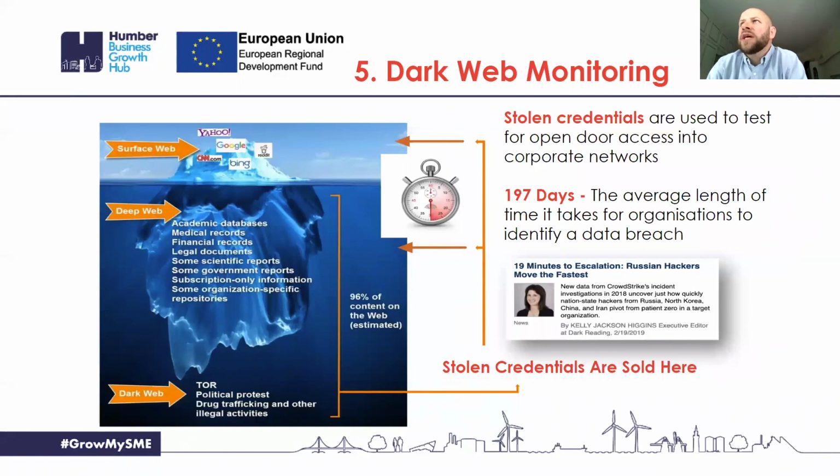And what they say as well is that, as well as your stolen credentials on there, sometimes you don't know information's been leaked on the dark web, and things can hide on your system for a total of 197 days. That's the average time a virus can go undetected on your network. So you might be sat there thinking, actually, we're all right, but you might have already been hacked.